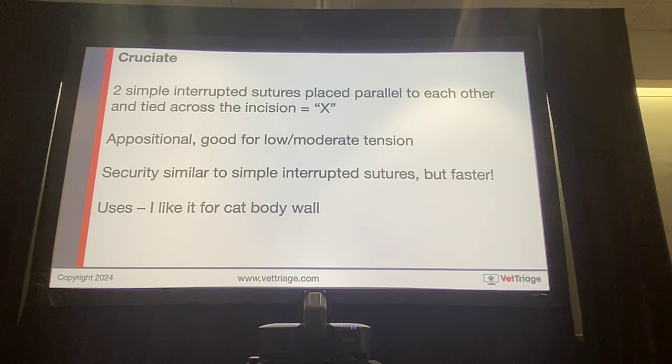This is in comparison to inverting, where you want the two edges of the skin to invert on each other. There are indications for that, like with stomach or the urinary bladder. But for skin, we want appositional to have them opposed nice and flat. So this is a good pattern for that. Good for low to moderate tension, and the security is similar to simple interrupted, but it's faster.